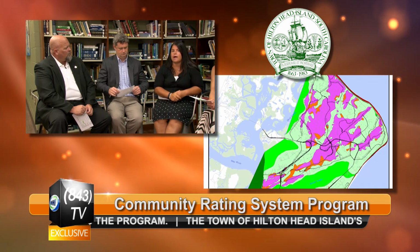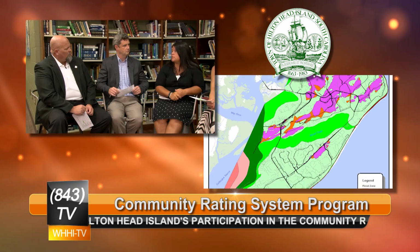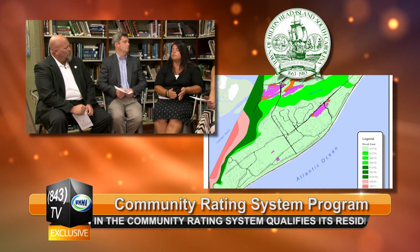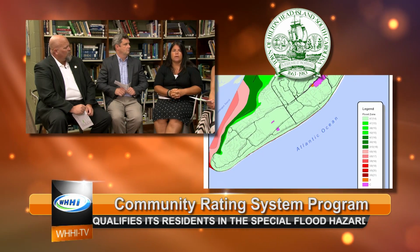And because we're a class 5 right now, we get the community a 25% discount on their flood insurance premium for the properties that are in the A and V zone, which is the special flood hazard area. So they receive a 25% discount on the flood insurance premium, and for properties that are in the B or C zone, they receive a 10% discount.